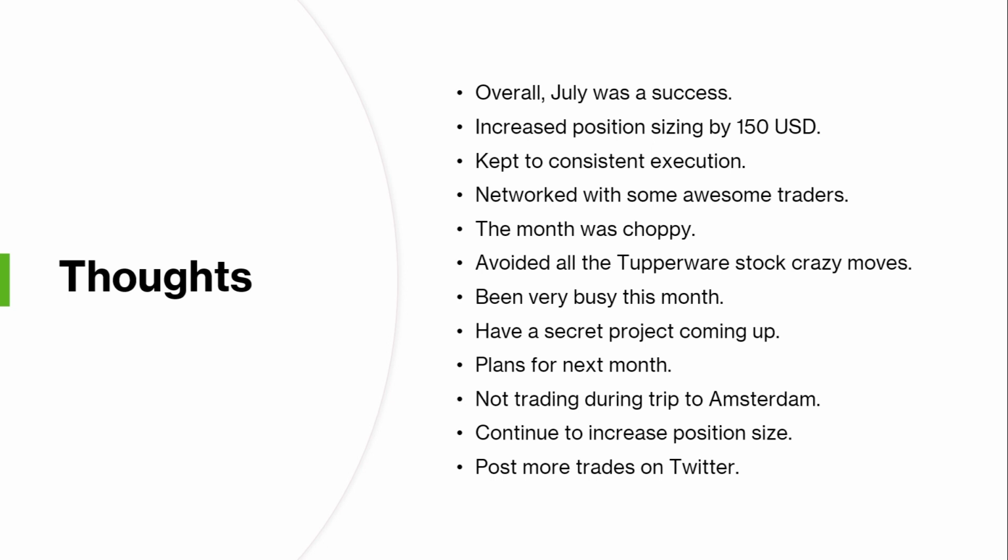And that makes me really encouraged, because I'm almost halfway there to getting to $1,000 risk per trade, which is kind of the ultimate goal. Well, not ultimate goal, but the most recent goal that I really want to hit. So at the moment, that was really good to see.